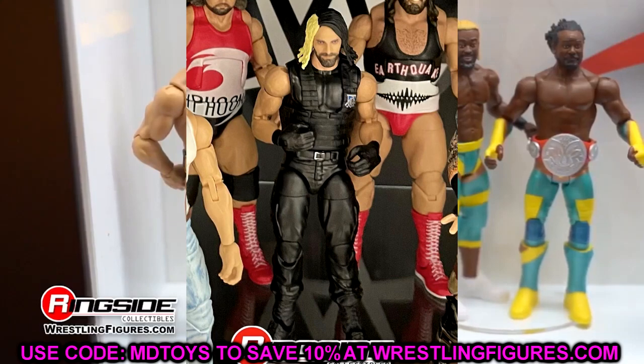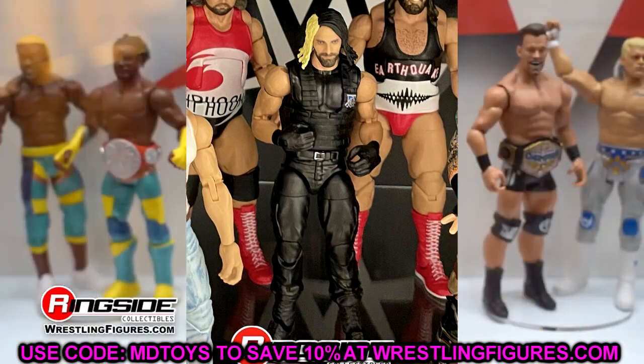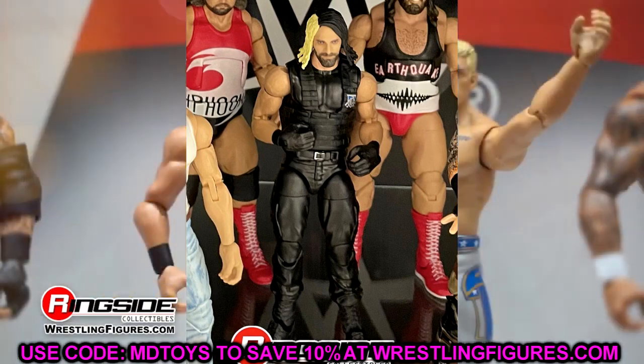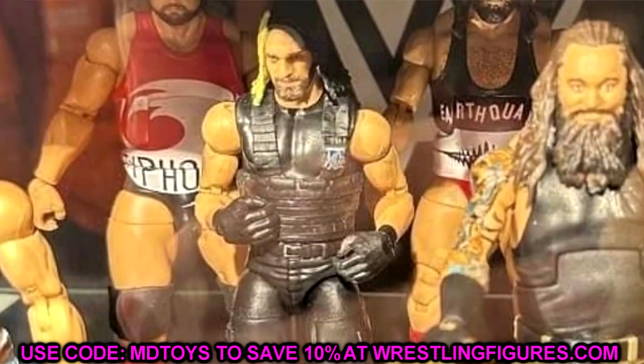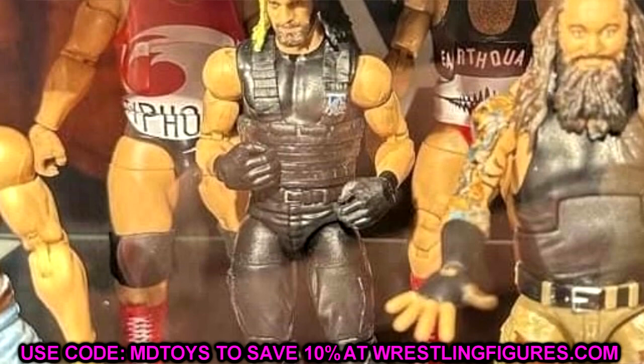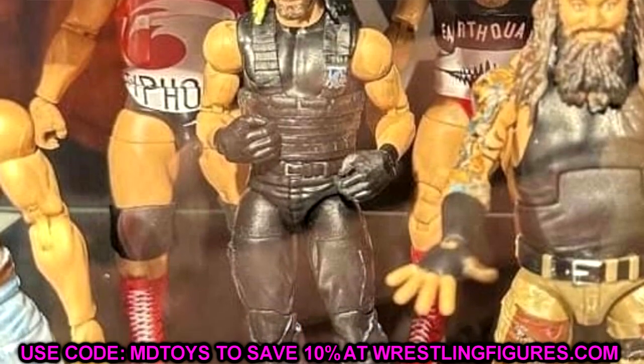I thought for sure it would be Elite 45 Rollins. I guess maybe they're trying to include that at a later date, like redoing that figure. But why not just skip over Seth Rollins? I don't know why you would include a Shield Seth Rollins. Elite 33, this is his worst Elite. Arguably the worst Seth Rollins Elite figure out there.